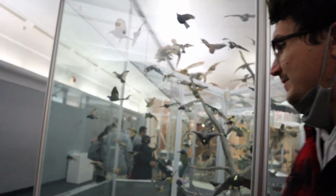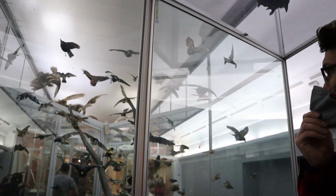This bird section is crazy. I don't think I've ever seen so many species of birds all together. And they're all in flight too, it's just pretty cool. It's like the horror movie, the birds in here.